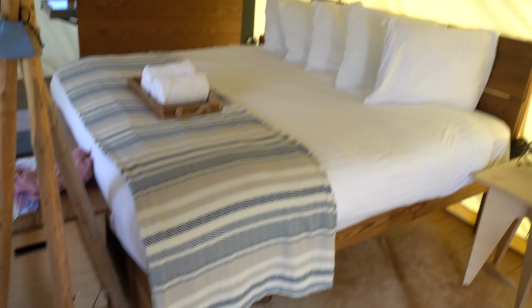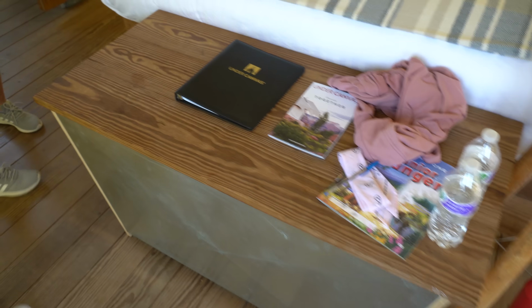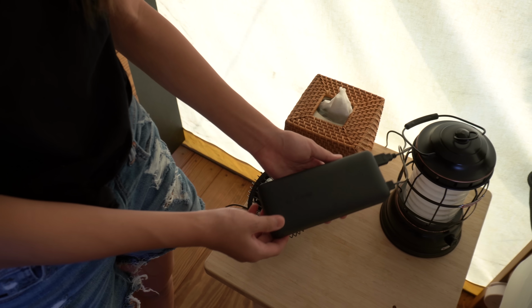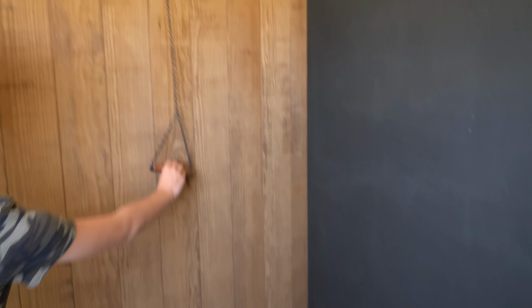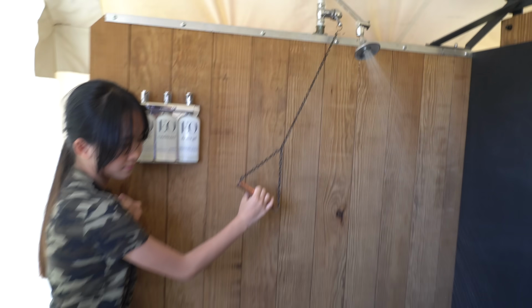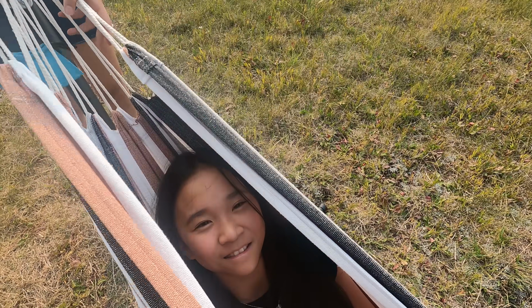This is the bed. It's really big and wide and not that long. Here's a little table. We have a lantern, a mini fan. And this place comes with two battery packs, so that's good. Over here, we have a sink. Over here, we have a nice toilet. Over here is the shower, and you have to pull down on this to make the shower. So yeah, that's basically it. And it's very windy. Yes, very, very windy.